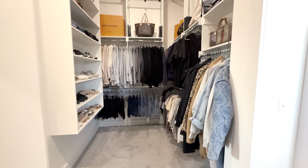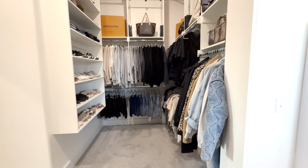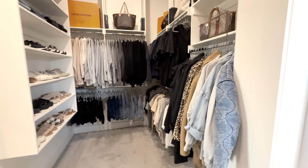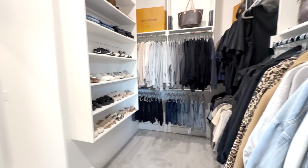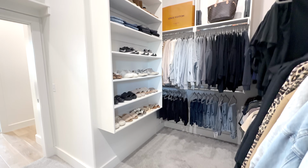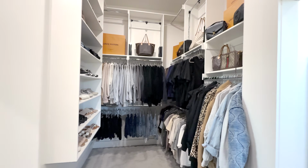This is a space I've been trying to maintain better, and it shows. So I've already done a big declutter in here. I was still able to find a few things, and then after summer I'll be able to do more, seeing what I'm wearing and not wearing. And then shoes, I keep slowly paring down, trying to figure out what I'm gonna wear or not. But for the most part, I think we're good.